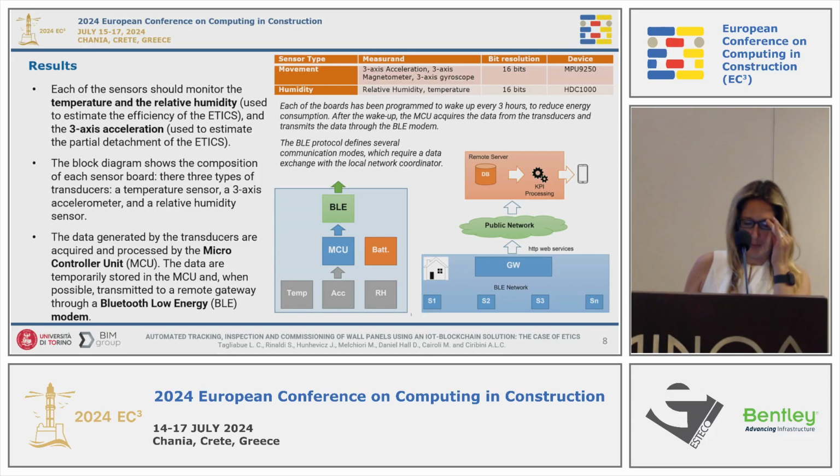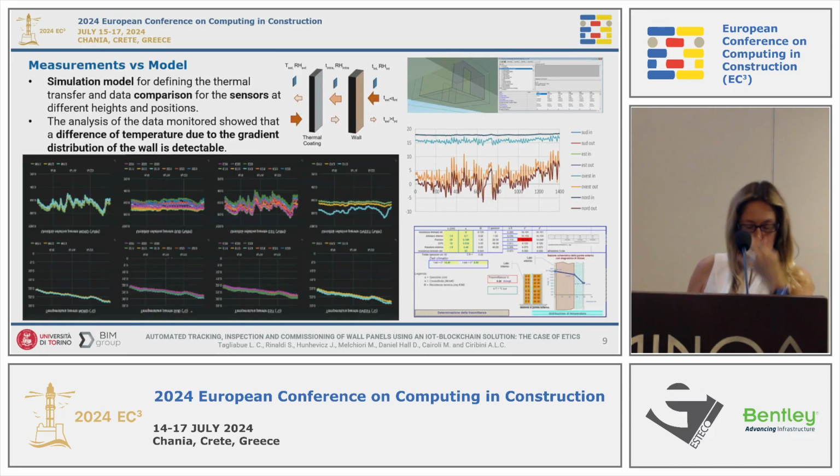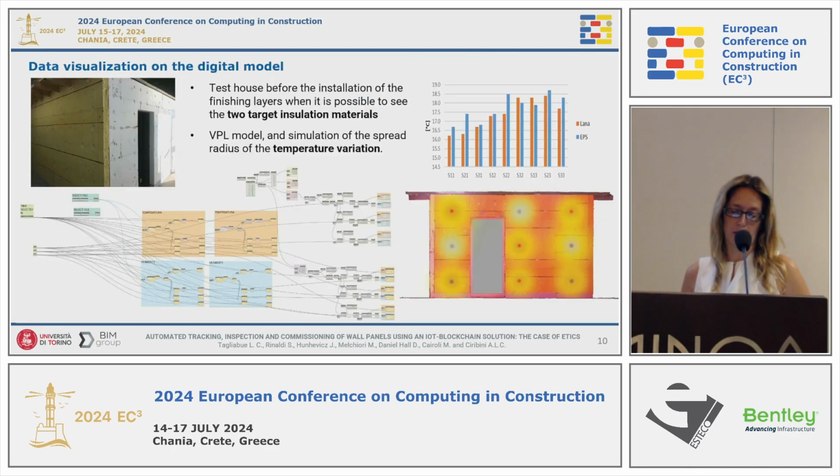Here is a scheme of the acquisition of the data and communication system, and the monitoring of the different sensors installed in this prototype house. The prototype house had different installation and height of the sensors on the walls. And here we compared the measured values with the values simulated in the energy model.